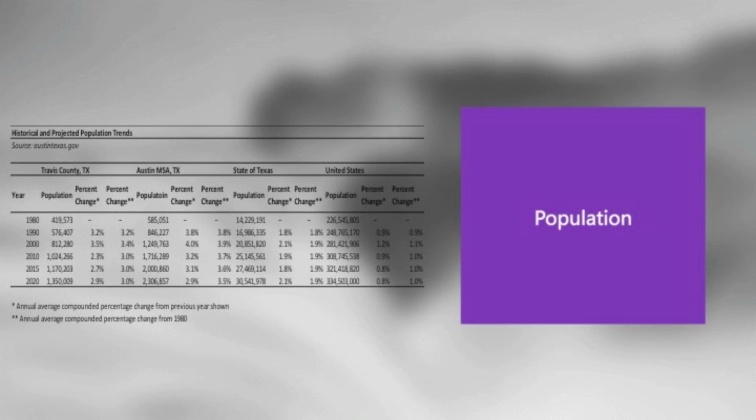In this section, I'll present the market area analysis of Austin. Let me start with population. The annual population growth in Austin has been showing a steady growth at around 3.7% since 1980. Compared with both the state of Texas and the United States, the population growth in Austin is considerably higher, which indicates that the population is increasing more rapidly and also indicates that the market is expanding as well.